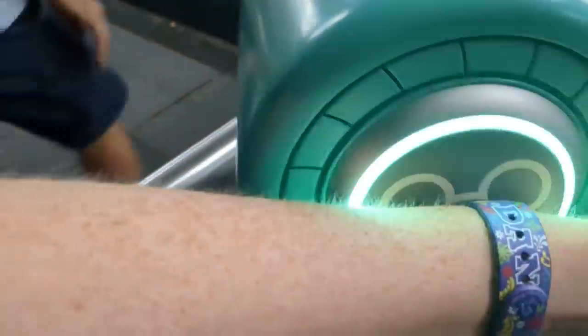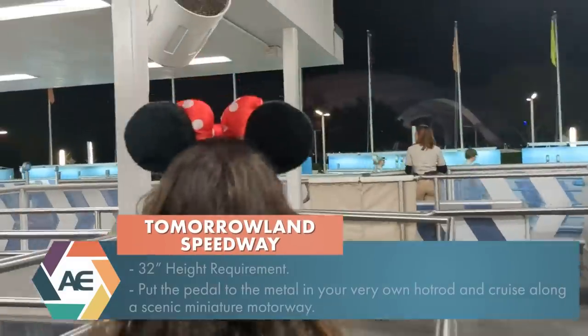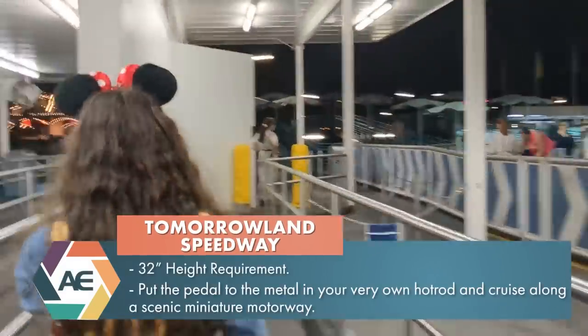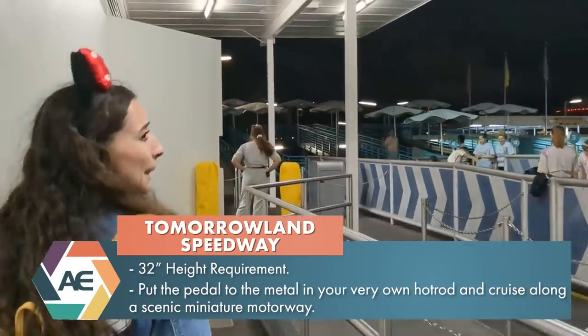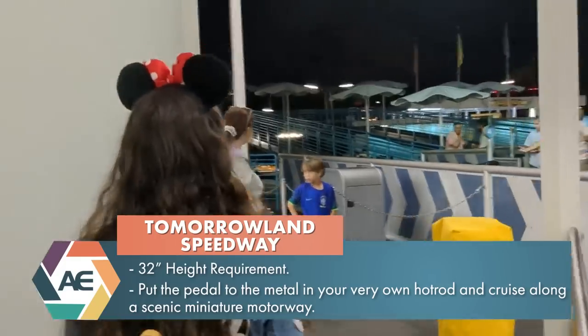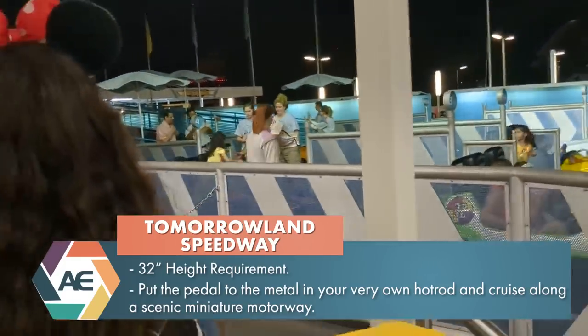We are headed into Tomorrowland Speedway. This is a little car driving racing attraction. It's not my favorite. It's very loud, as you can probably hear. However, I do think it's fun when you do it at night and with a friend.